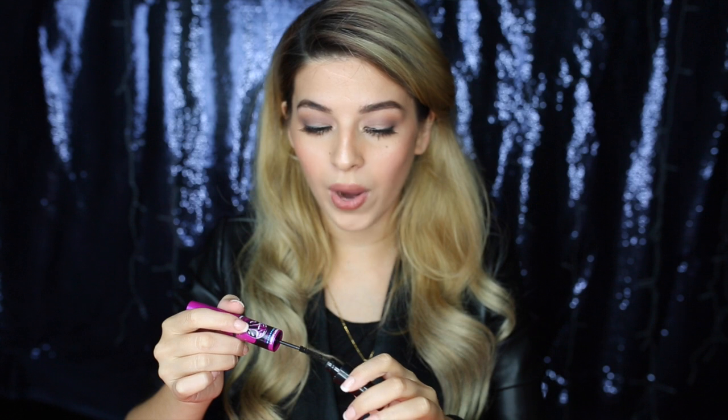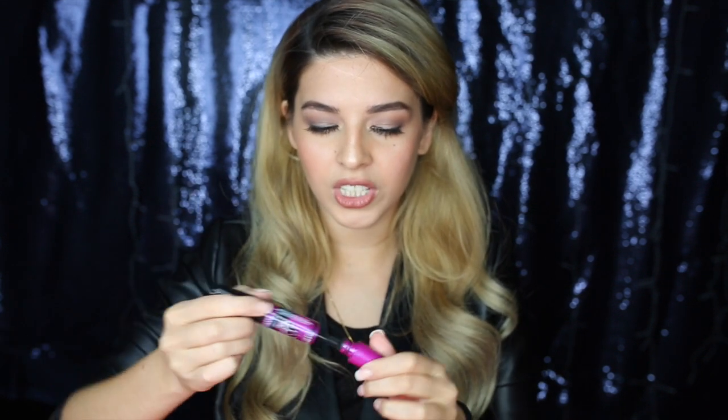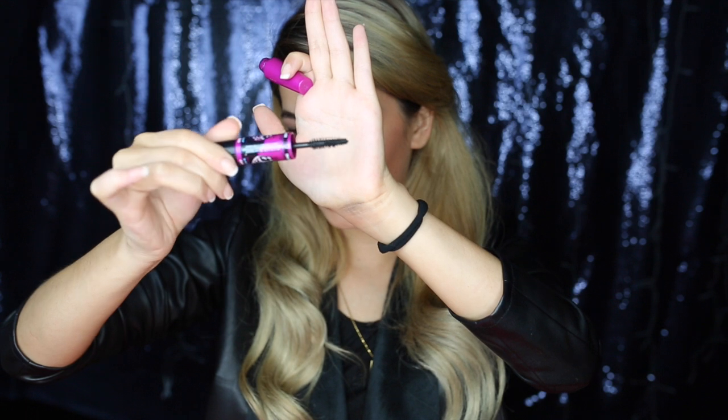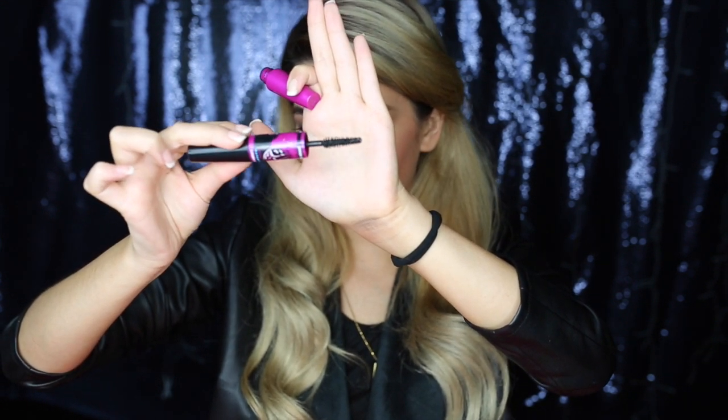The wand for the lower lash line is so tiny that I like to tightline when I'm wearing false lashes with this. But the upper lashes is a funny brush. It's very thin, but it almost has like a curvature to it. It's kind of funny, but it works with the dry formula, and I love it so much.